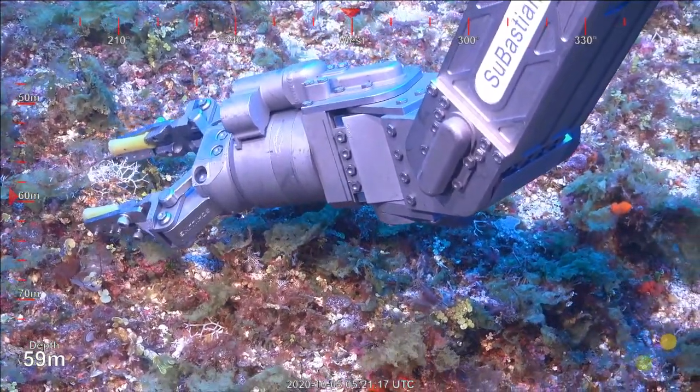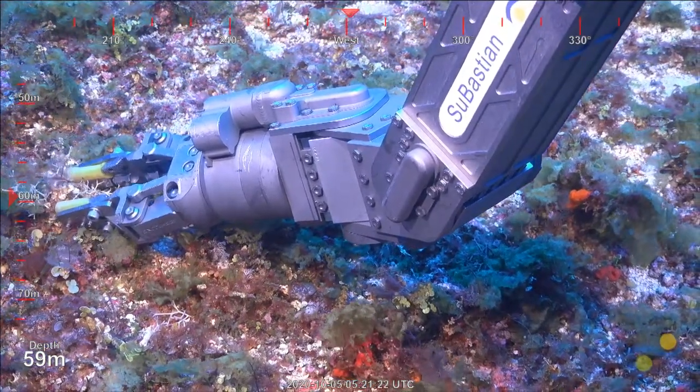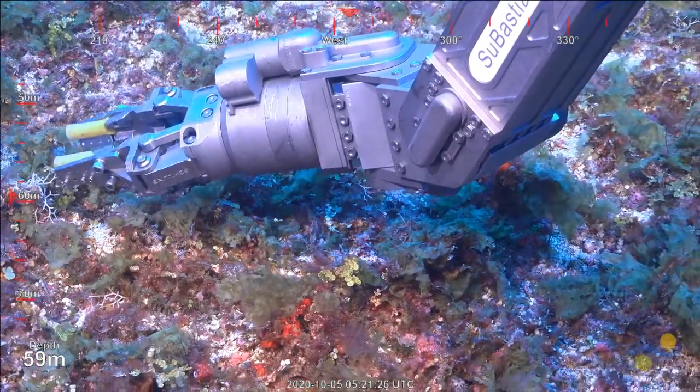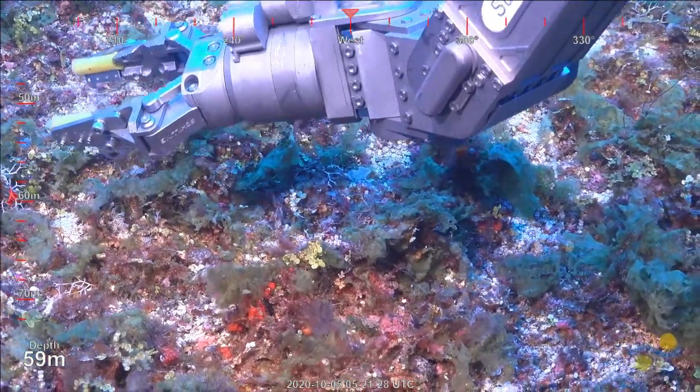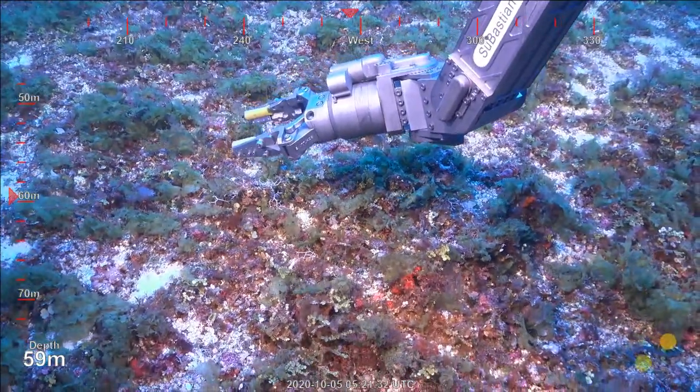Even people that are used to looking at corals and surveying corals in shallow water would probably very easily glance over them. So yeah, there we go. All this stuff, as you can see, is incredibly thin and delicate, which makes it a little.